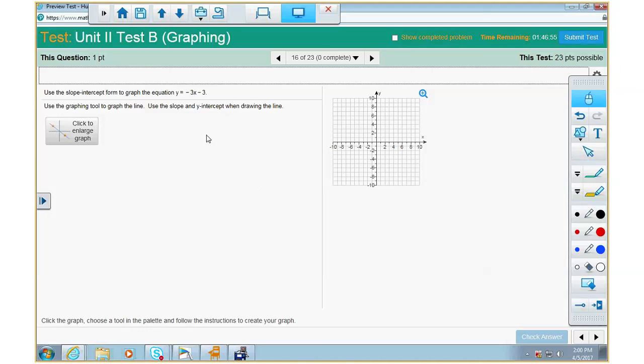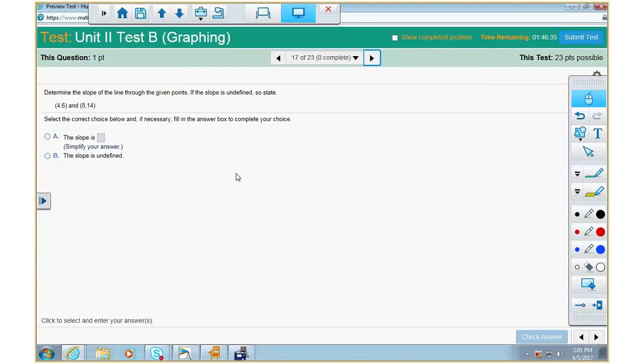Which method is this? 2? Nope. Number 3, slope-intercept, building a line. It says it right on the notes, right up under where it says method 3. Okay, what does this say? Slope. So that means calculate the what? Slope.